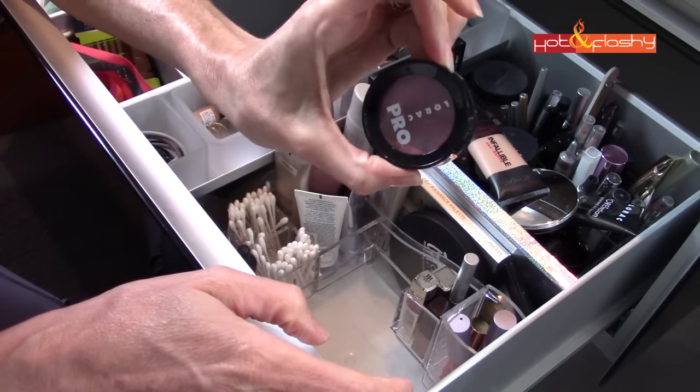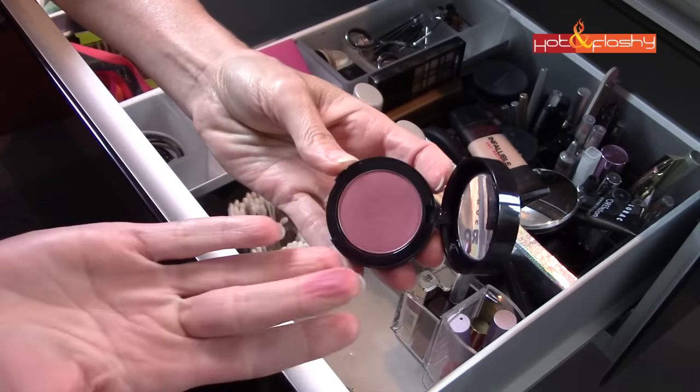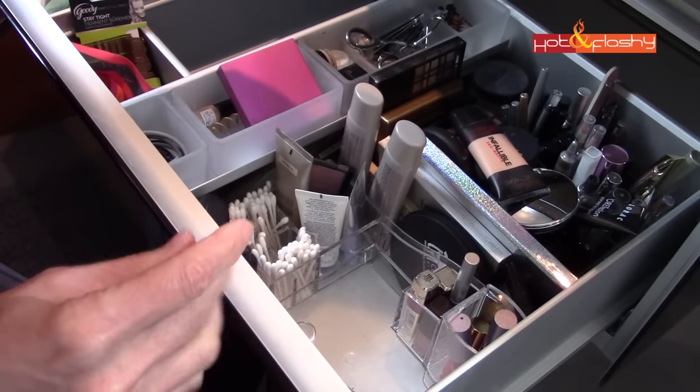Lorac Pro Blush in Rosy Glow. They sent me this years ago. I have never used it. It's just not a good color for me. I think it would look great on my mom. That's definitely in the give it away pile.